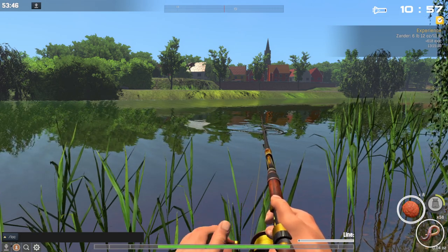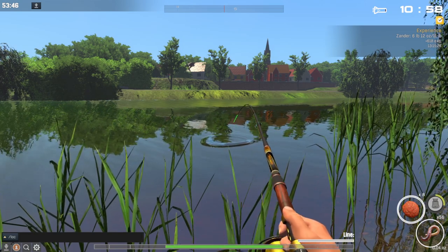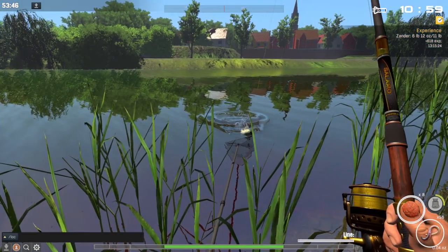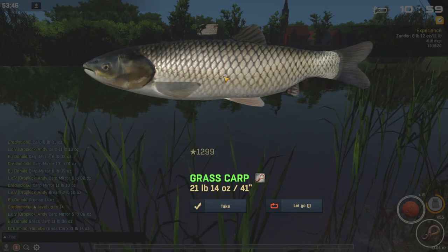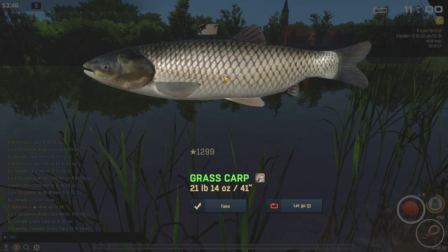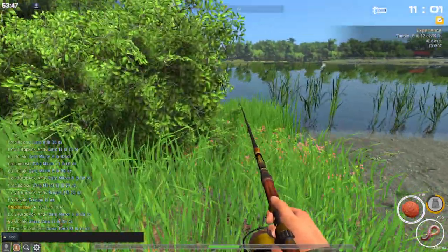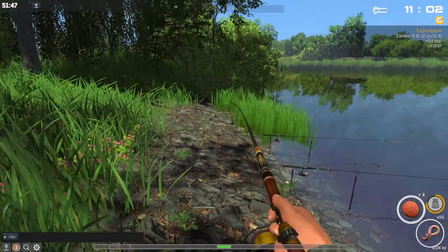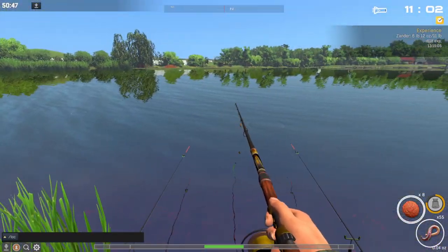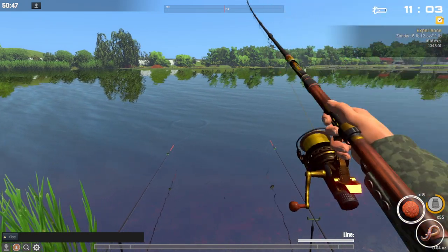Big pike, guys. Oh, it's a grass carp. Jesus. That was unexpected. I thought it was a pike. They kind of look the same when they're upside down. You see the white belly?